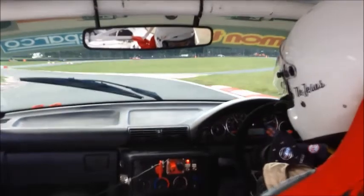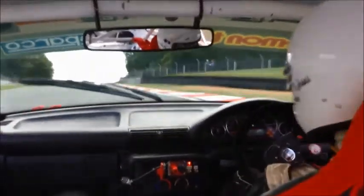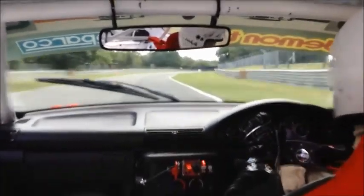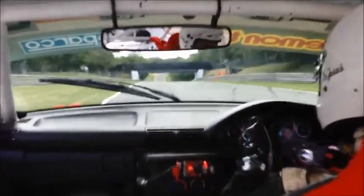Unlike the last race at Rockingham, where there was quite a lot to comment on as we were working our way through the field and battling with competitors, the first 10 laps or so of this race are rather uneventful. Essentially, we're trying to make up lost time and track the rest of the field back.